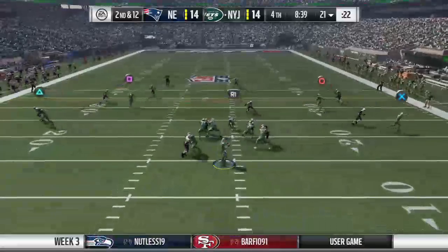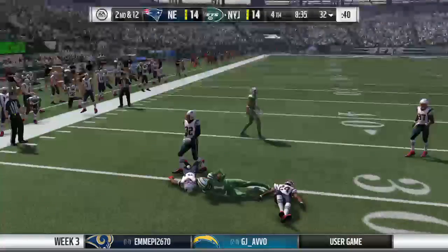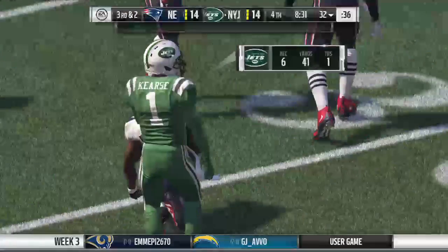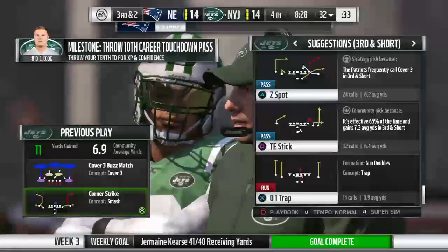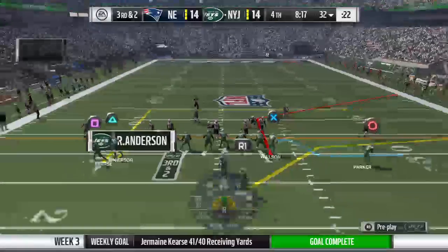Now a shotgun snap as they'll look to throw. He's got his man. It's Curse. They get 11 back on that one. It leads to 3rd down. Short of the sticks after that completion, and now it's 3rd down for this offense.